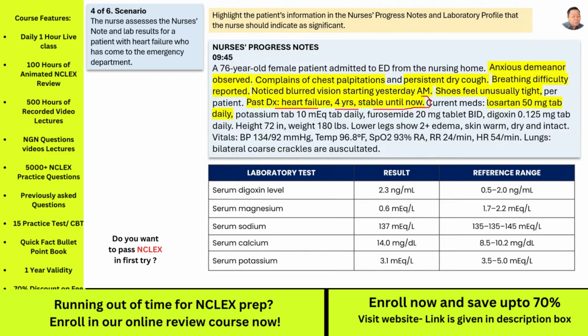Now, moving on to the next medication is the potassium tablet, 10 milliequivalents tab daily. So this is a drug that is intended to prevent hypokalemia, especially in patients taking diuretics like furosemide. But the patient's serum potassium is low, 3.1. It indicates hypokalemia despite the supplementation. And so this simply means that maybe the medication is not enough for this client, right? And so maybe this will require medication dose adjustment.